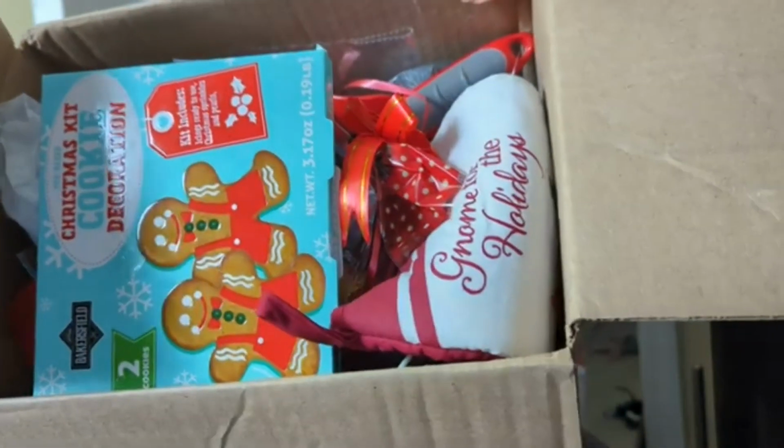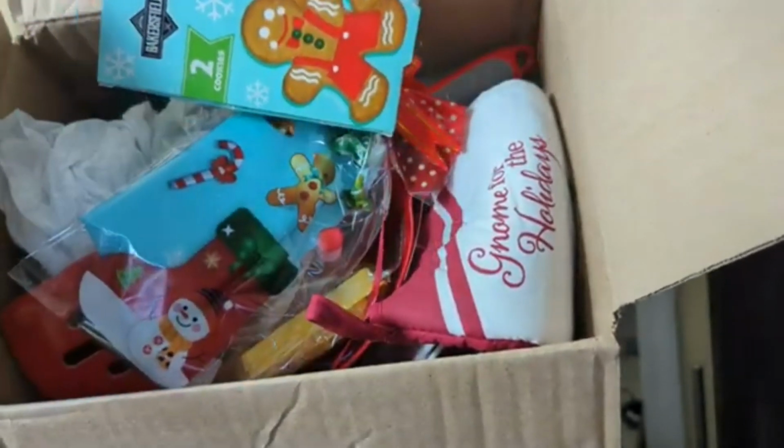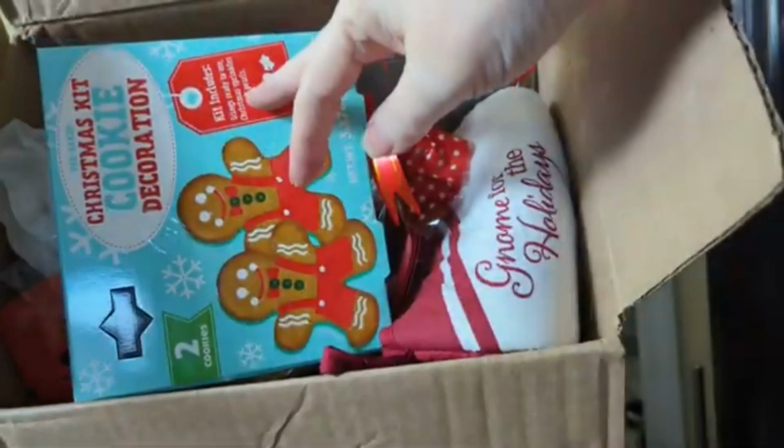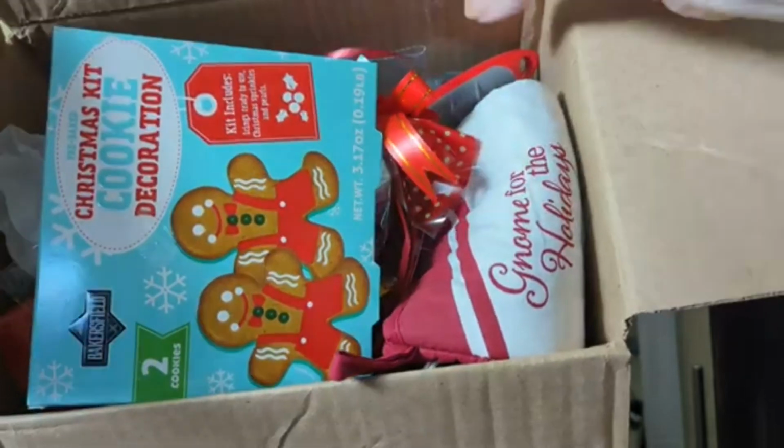I have kind of a baking kit, all kinds of things for baking in here. I have bowls, I have oven mitts, I have spatulas, all kinds of holiday baking items.